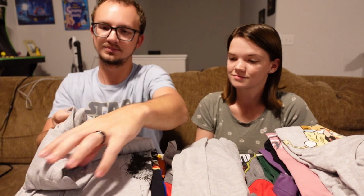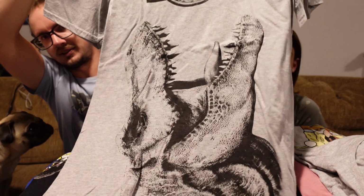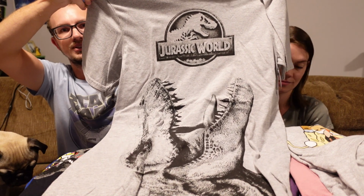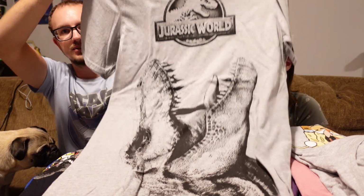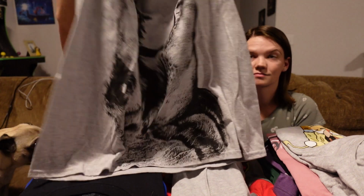Another Jurassic Park shirt. This one's actually Jurassic World. It's another T-Rex type shirt, but it's a T-Rex eating the logo, or trying to eat the logo. It is a vertical shirt. Very cool. I enjoyed that one.